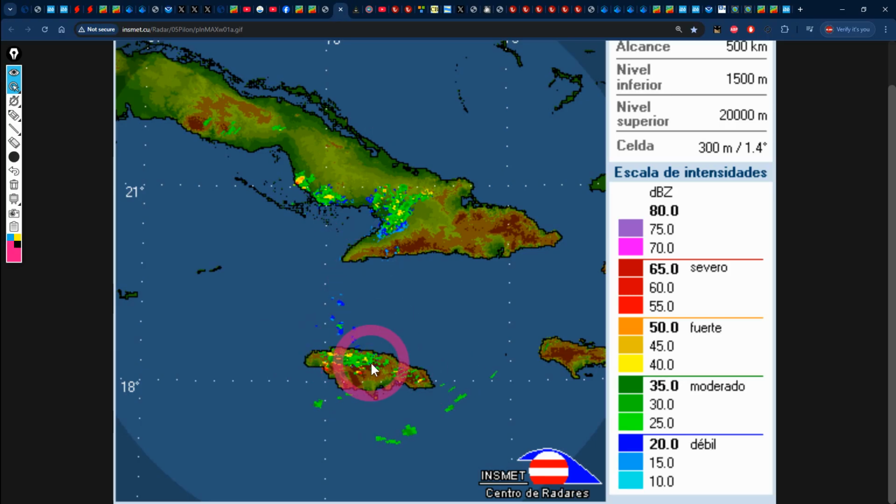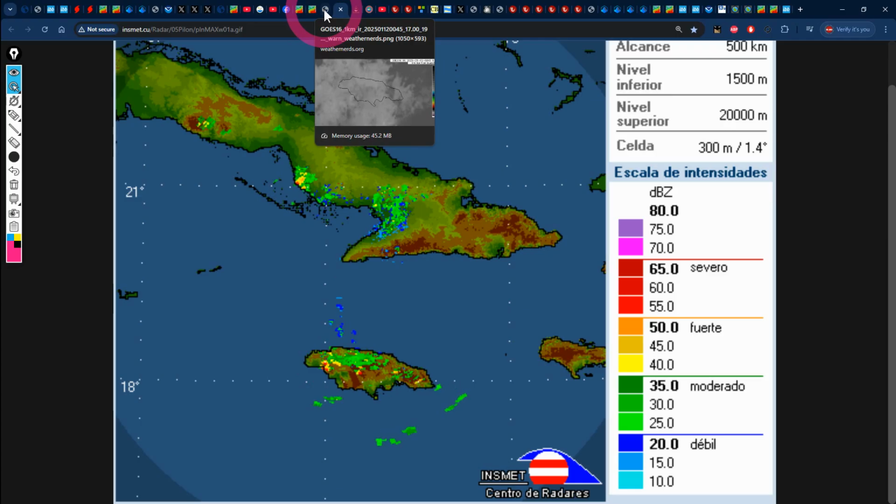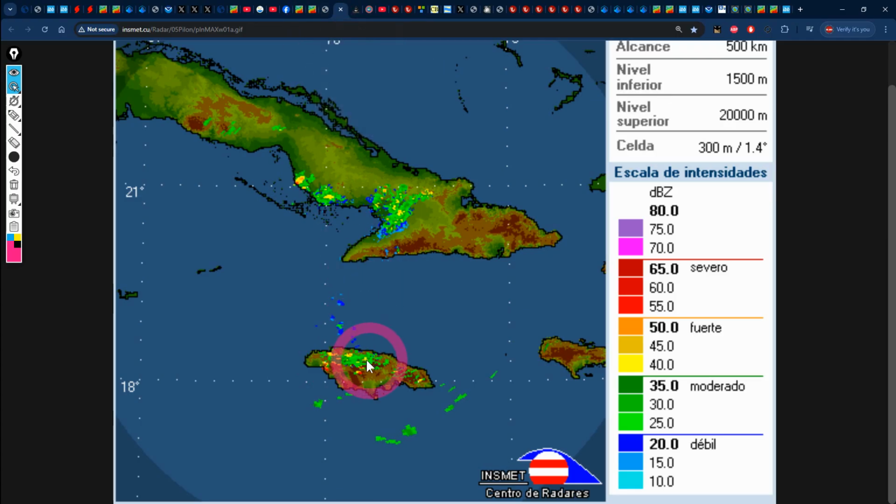And we don't see much across the island. What we see here could be ground clutter, it could also be rainfall, but I'm more inclined to believe that it's ground clutter. I doubt it's raining across St. Ann, Trelawny or St. James right now.